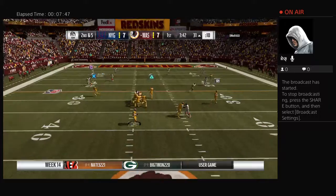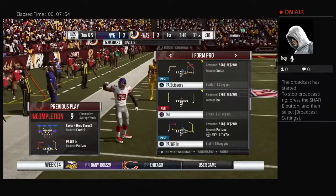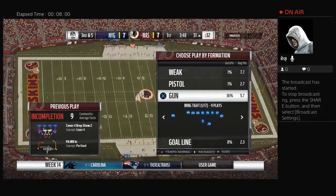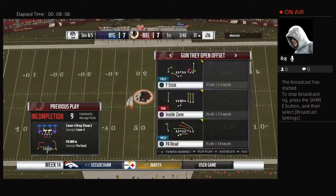Looking to throw on 2nd down. Maynard. And this is incomplete. Well, nearly another interception there. That would have been 2 drives in a row with a pick. He's got to start taking care of the ball way better than what we're seeing. Interestingly, that throw was probably worse than the one he threw the interception on last drive, but fell incomplete.